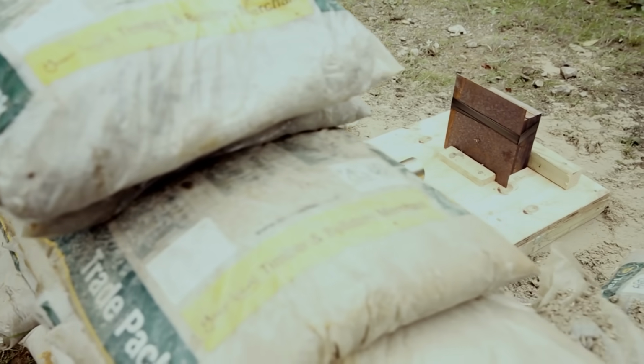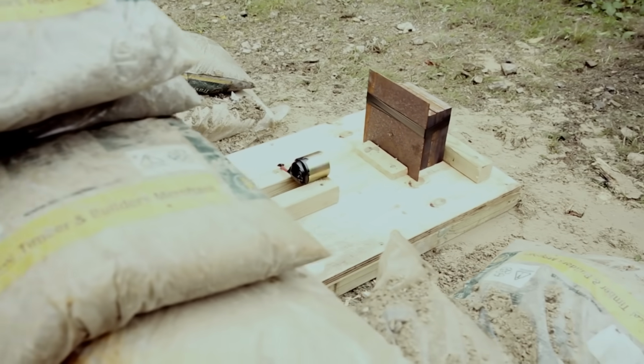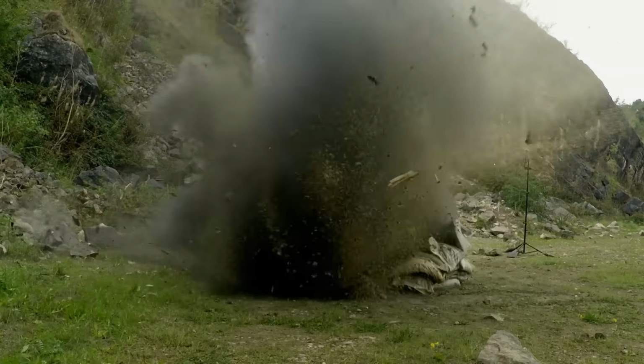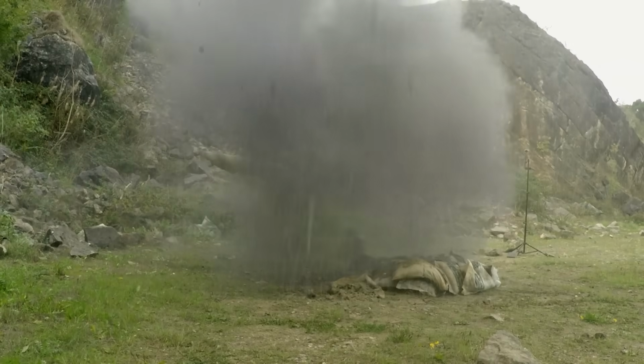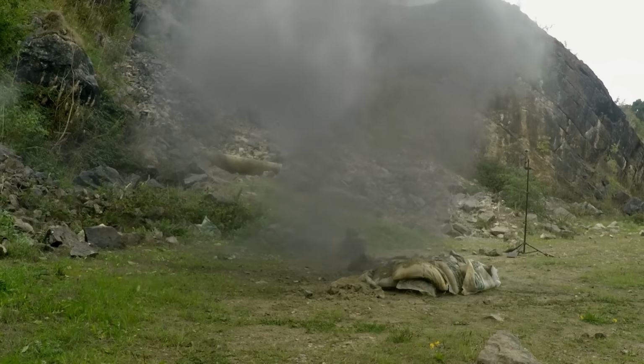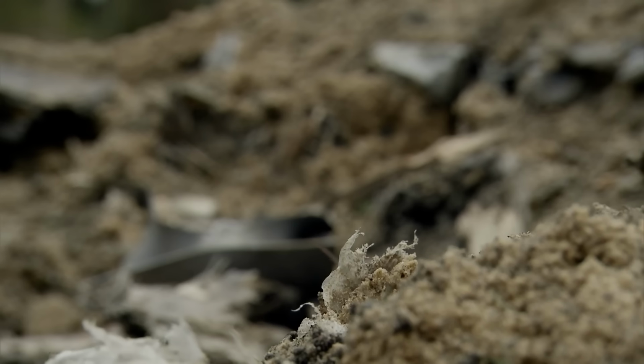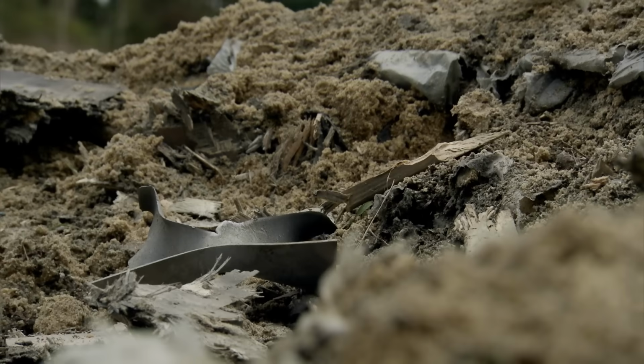The success of the exploding reactive tile turned armour design towards a totally new concept: fighting fire with fire. Held's invention was a real game changer. Just by adding a thin layer of explosive and a thin layer of steel on top of existing armour, you could massively improve the safety of the crew inside.